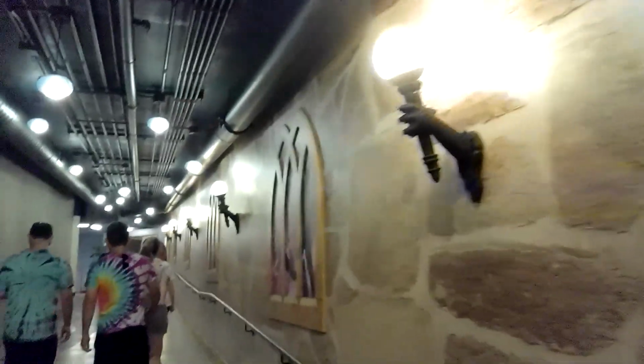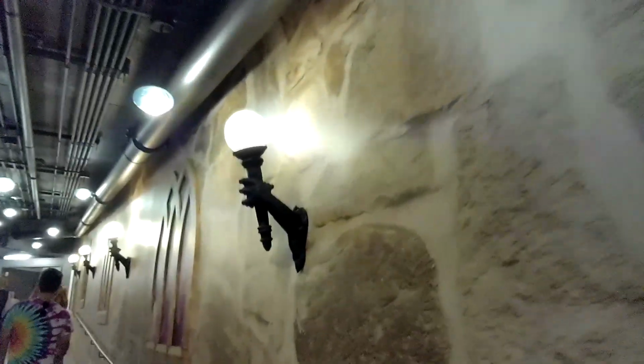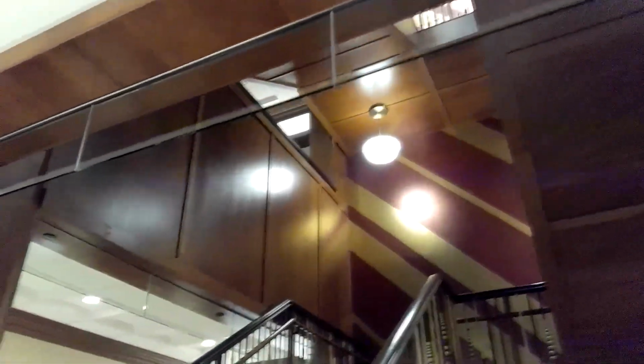Okay, now we're going to go through some more castle halls. I like the fact that these are being held by dragon hands. Wow, look at this stairwell. We got some crystal balls. Sorry. Biology class. Physics.